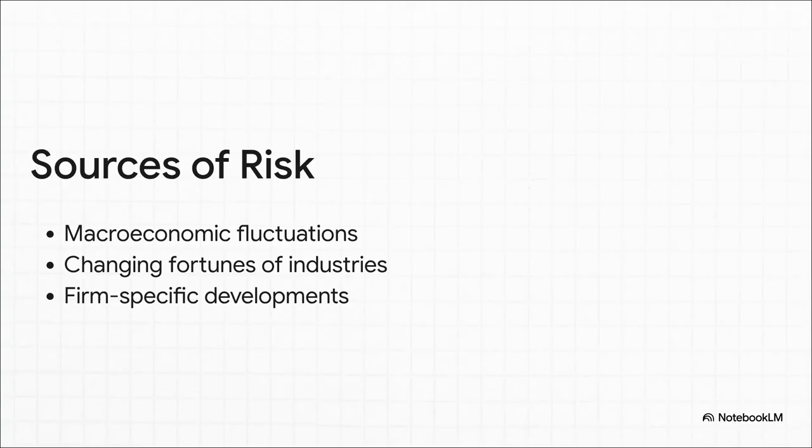So where does all this risk even come from? Well, it's pretty much everywhere. It can be the big picture stuff, like the entire economy going into a recession. It can be something that affects a whole industry, like a new technology that just makes the old way of doing things obsolete. Or it can be something that happens to just one specific company, like a product launch that totally flops. Uncertainty is just part of the game.